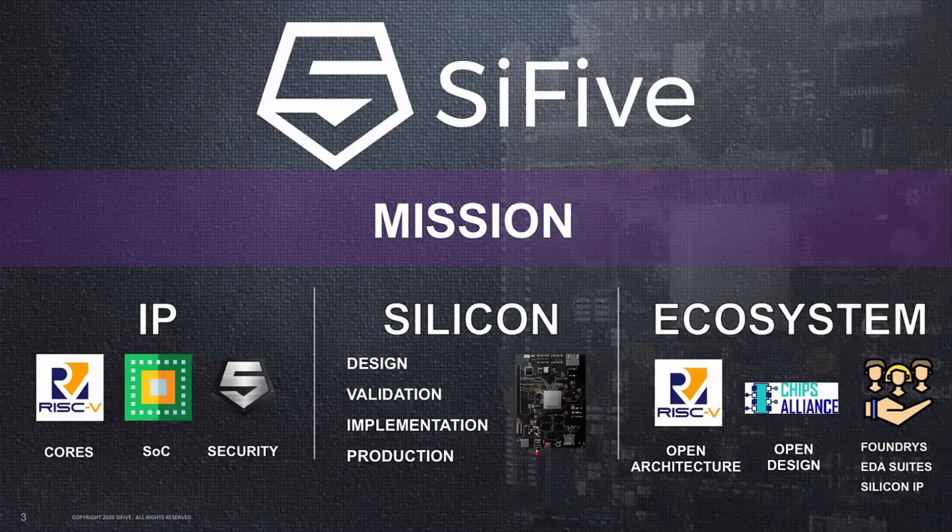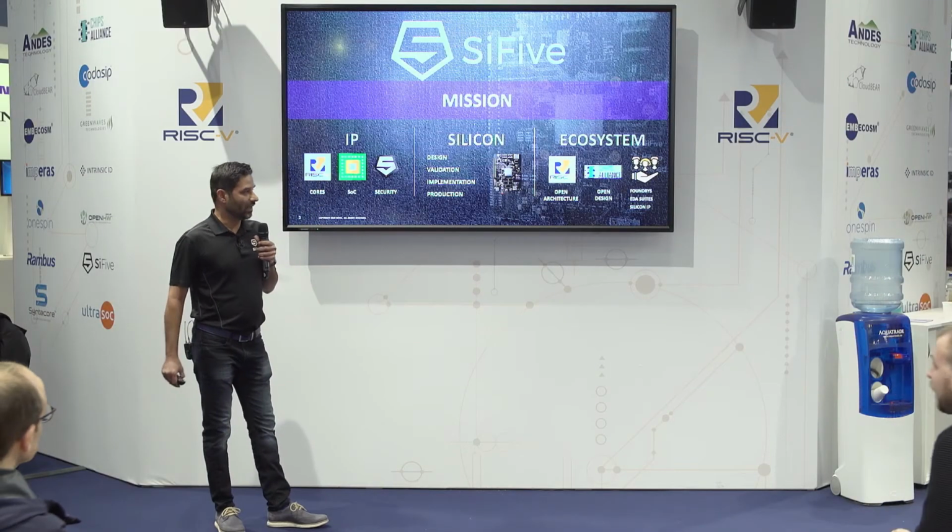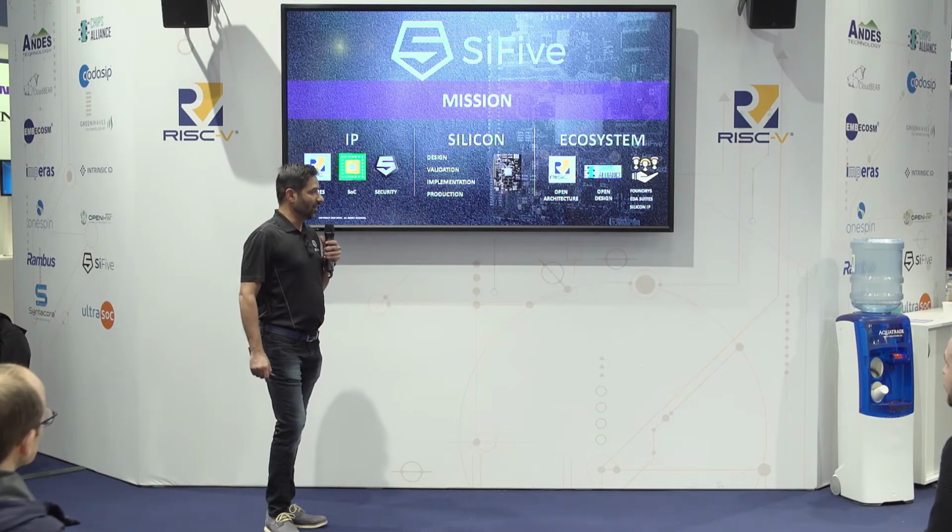From an ecosystem standpoint, as I said, we have CPUs that are based on the RISC-V ISA, which is an open architecture. We are also heavily involved with open source projects like Chips Alliance, as well as an ecosystem of foundries that we engage with. From a silicon side, we work with foundries like TSMC, Samsung, Global Foundries, and others. We work very closely with the EDA vendors as well in terms of leveraging what they offer.